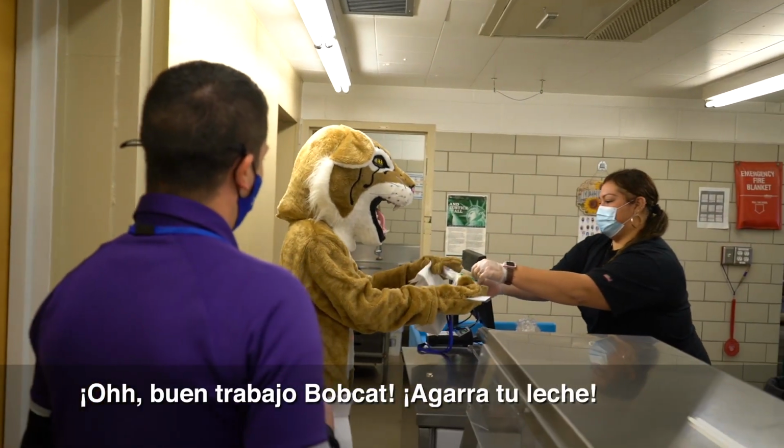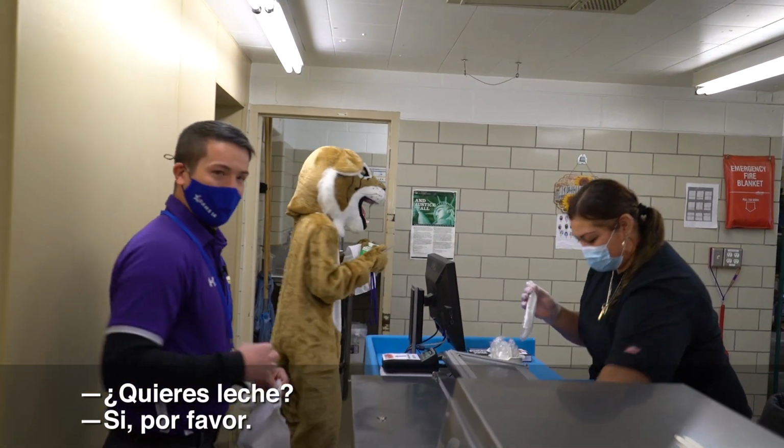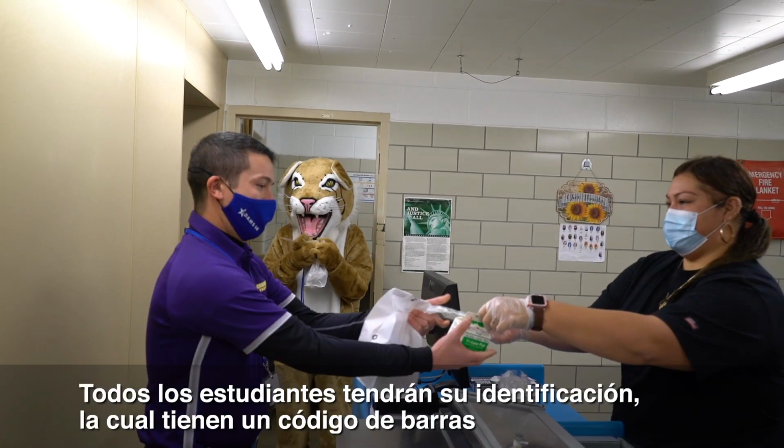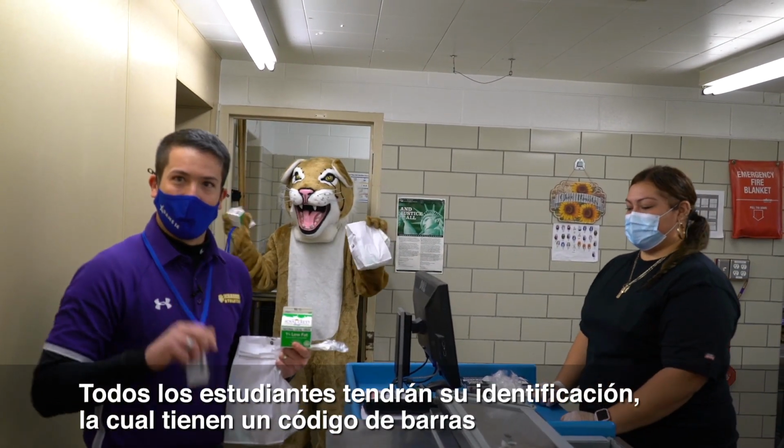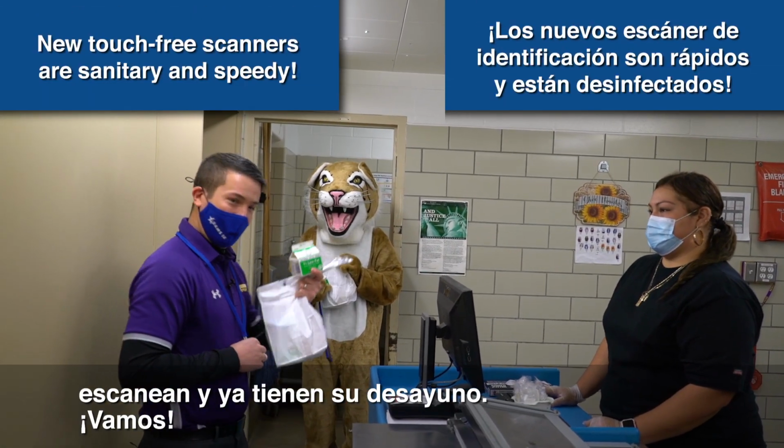Oh, good job, Bobcat. Get that milk. Would you like a milk? Yes, please. All students will have their ID number, which has a scanning barcode. You scan it, and now you got your breakfast. Come on.